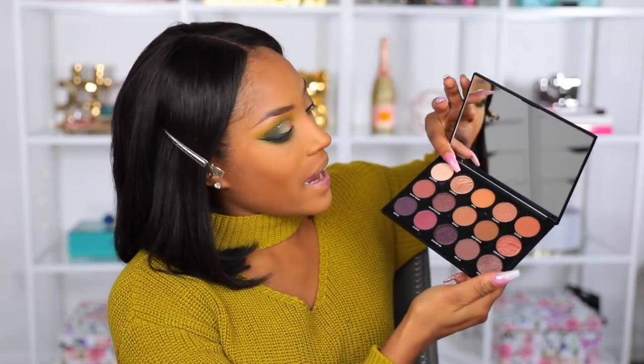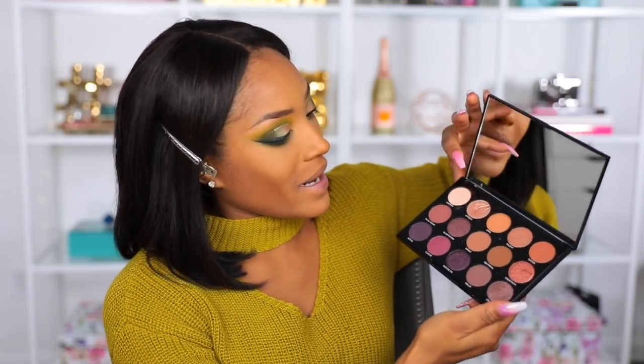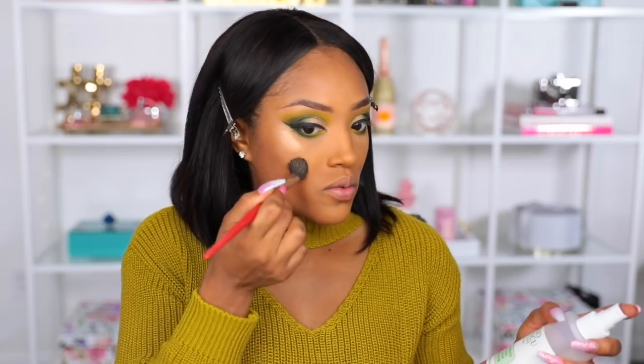Okay, so for my highlight, I'm going to make this palette pretty functional, and I'm going to use Unique here. My nails scratched it that fast. So I'm just going to put my brush all up in it. And then I'm going to spritz it with my Mario Badescu facial spray, and I'm going to use it as a highlighter. Ooh. It's really pretty.